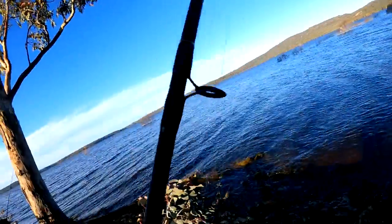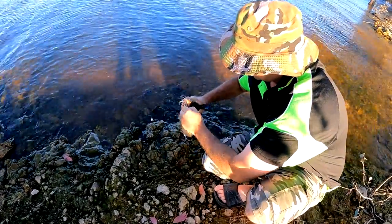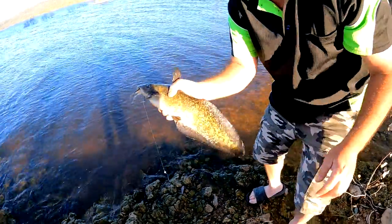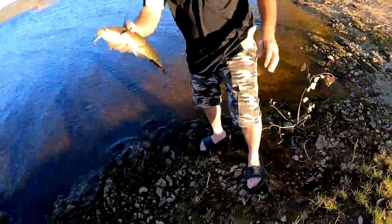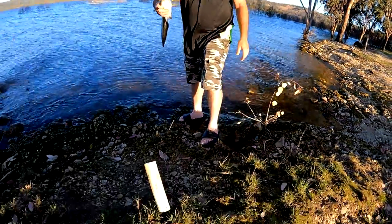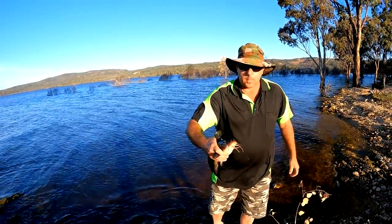See if I can get him unhooked without getting spiked. I might even give everyone a look if I can get that hook out easy enough. With these catfish, just stand back there a bit, Jose. Well, can I put the rod down now? Hold up straight so they can see me.